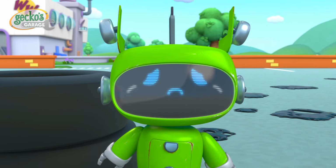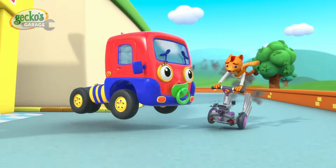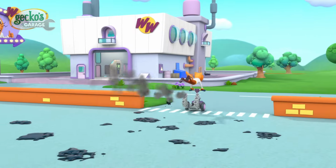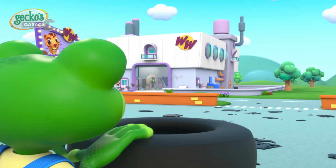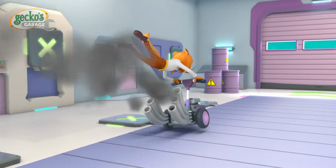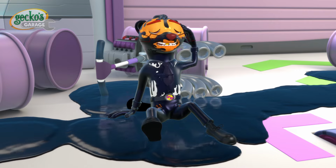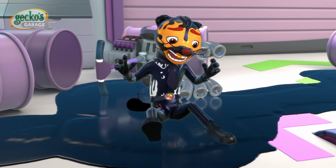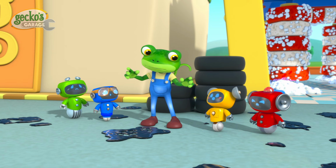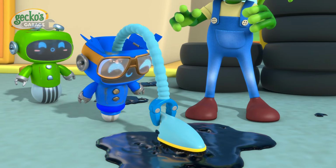Oil has spilled everywhere. Help! Make it stop! Spinning screwdrivers! Mr. Weasel's out of control! What a huge and nasty oil slick! Let's clean it up, nice and quick. But this oil is very sticky.